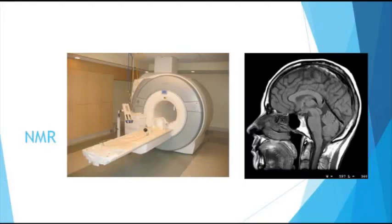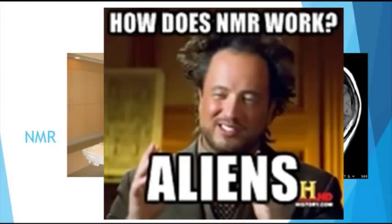Okay, so first off, NMR. You may know NMR from such hospitals as MRI machines. So these the machines that produce the very cool live scans of bodies where you can see the brain and all the organs and things. These are based on NMR, nuclear magnetic resonance. And I'm going to talk a bit about how it works because it's freaking incredible. Basically, it works with aliens.